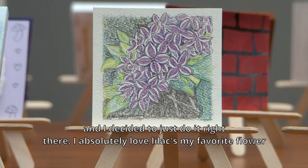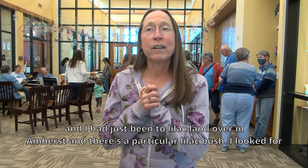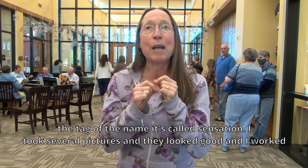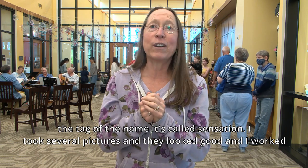there. I absolutely love lilacs, my favorite flower, and I had just been to Lilac Land over in Amherst. And there's a particular lilac bush. I looked for the tag of the name, it's called Sensation. I took several pictures, and they looked good, and I worked from one of those pictures.